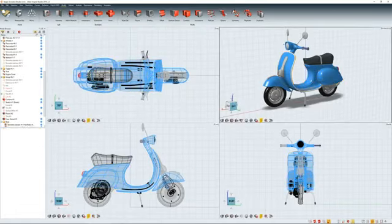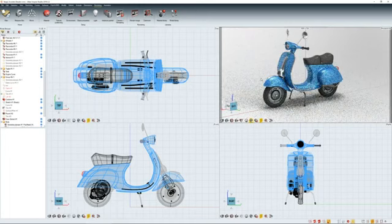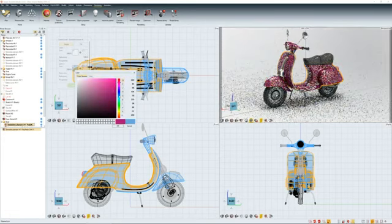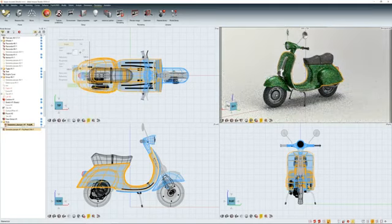Now, if I press 6, we'll make an interactive rendering in the view. And here it is. Since I have different objects, just select, double click on it. You can change the color, make it a different color. And in real time, you can decide to make the color you want. Let me make it greenish a little bit. Here it is.